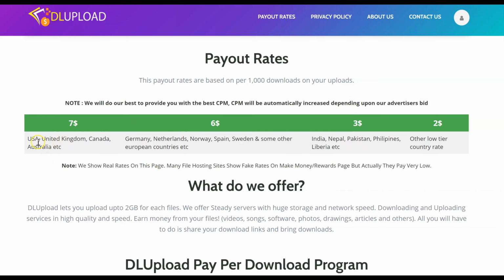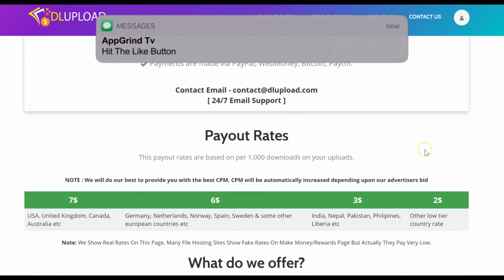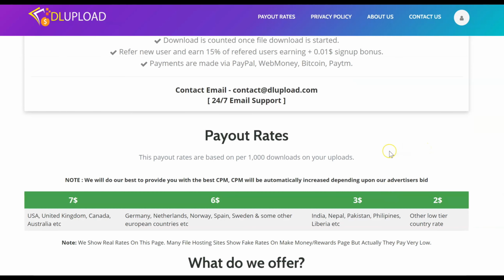As you can see here, United States, United Kingdom, Canada, Australia is $7. In these countries right here, they pay out $6. And from these countries right here, they pay out $3. And all the other countries are $2. So guys, when 1,000 people download your file that you share, whatever country you're in, you're going to get paid one of these amounts.